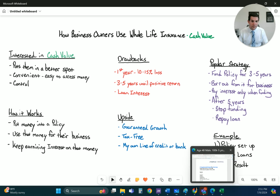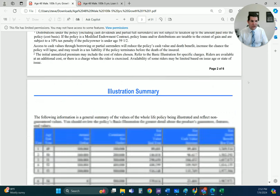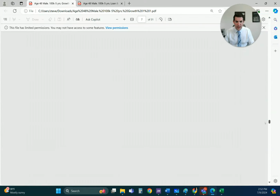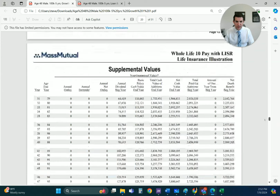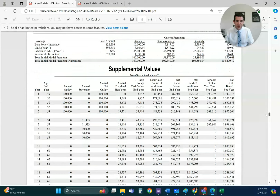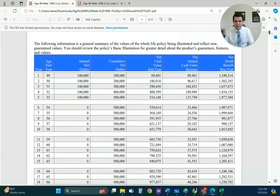So what we'll look at is a life insurance illustration. There are several sections that you can look at in an illustration. We can go down to the supplemental values, which gives us a full policy breakdown. I like this section. However, I'm just going to go up here.